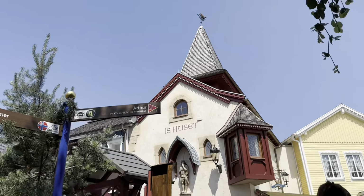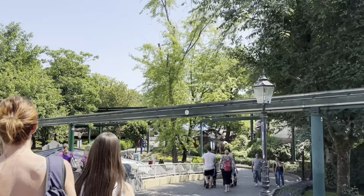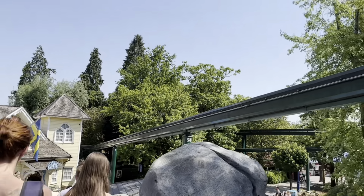So which way are we going? This way to Holland. This way around. Crepes in there. Oh, that might be getting a crepe later. Oh, there's an elephant down there. An elephant, but we're going out here to Holland to go on Pirates in Batavia.